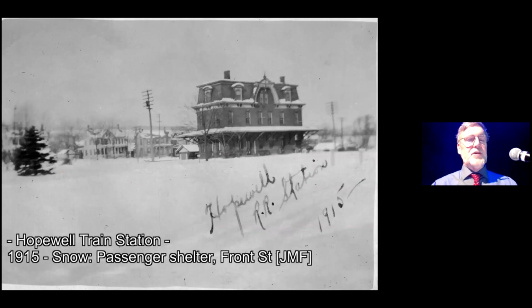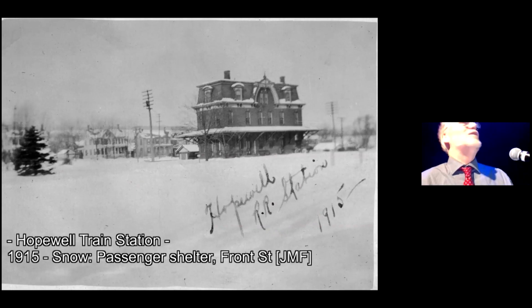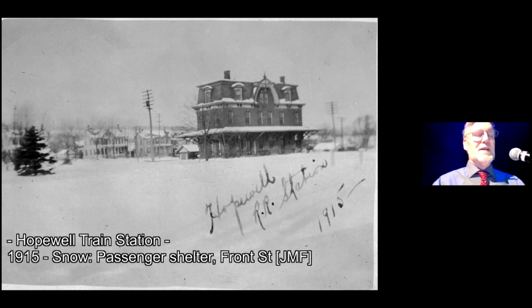So here's the train station in the snow. Is that somebody up on the pole in the middle there? Is that somebody up there? Does it look like it? It just makes me freeze just looking at that. So beyond is Front Street. People wanted to live near the train, apparently. And the interesting thing here, just to the left of the train station peeking out, is the passenger shelter. So this is about when Hopewell acquired its passenger shelter.